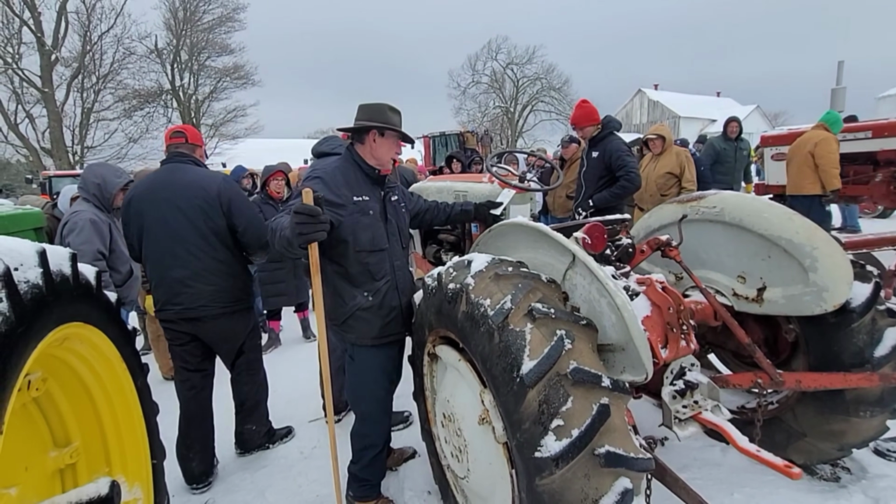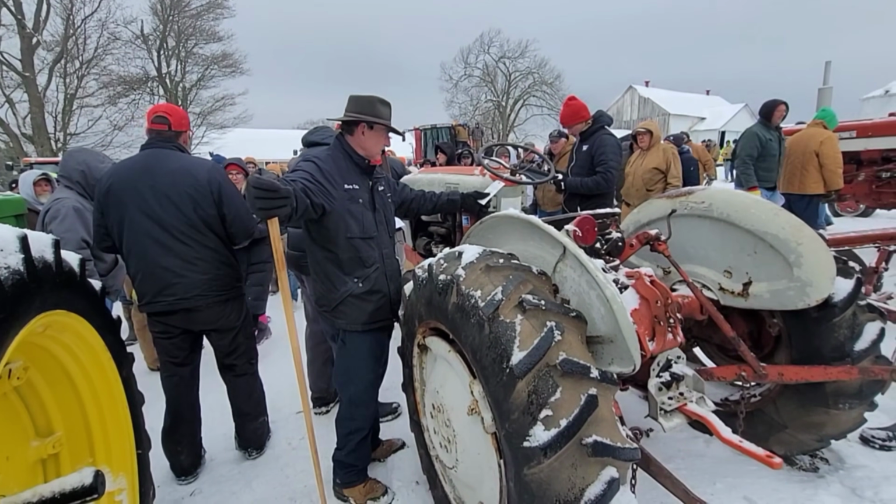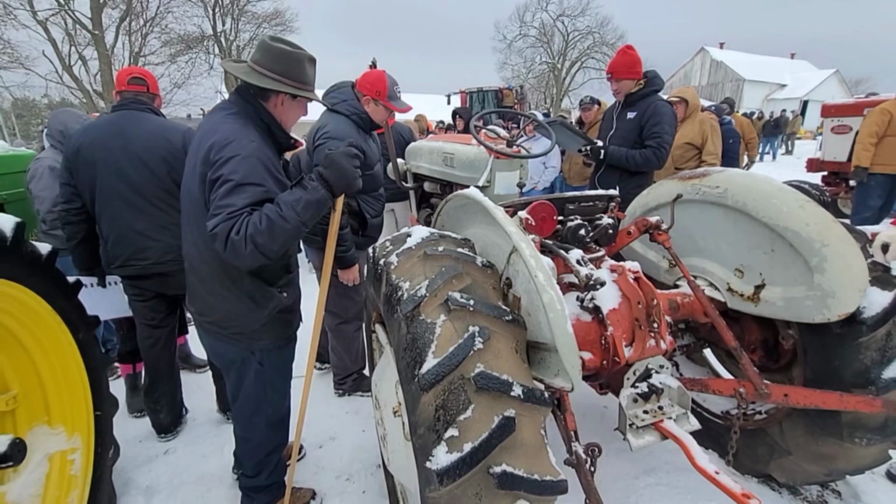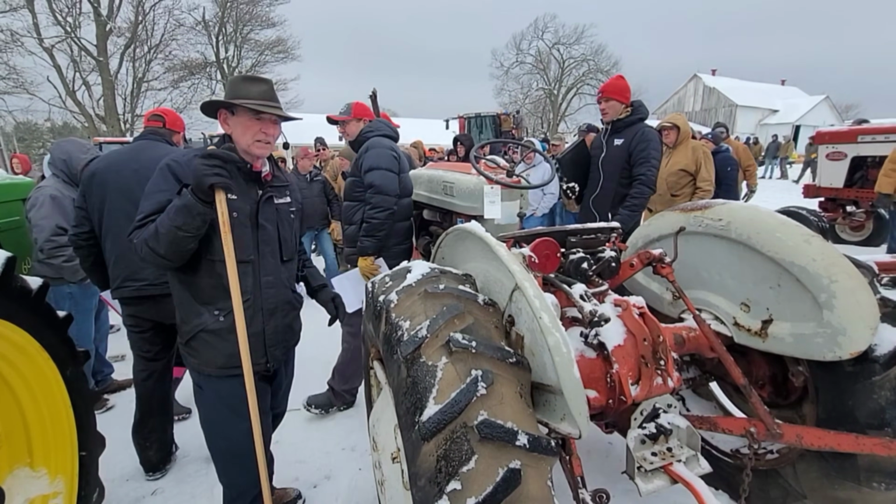Yeah, 901 with the power steering, 28 rubber. Got PTO, got one remote. Hey, looks pretty good. We got phone now. Pull her out of the shed. We got phone again. 2,500.